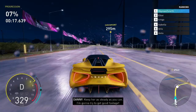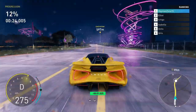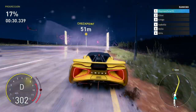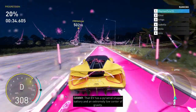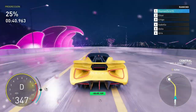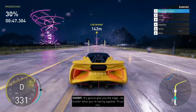I'm gonna try to get good footage. That EV has a pyramid-shaped battery and an extremely low center of gravity. Slick engineering innovation for an optimal combo of power, responsiveness, and agility. It's gonna give you the edge, no matter what you're racing against. Trust me.